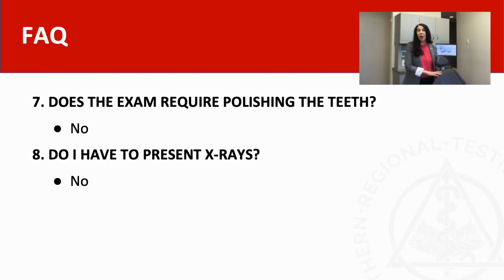Does the exam require polishing the teeth? No. Because these teeth are plastic, there is no need to polish them. Do I have to present x-rays? No. X-rays are not needed for the non-patient examination.